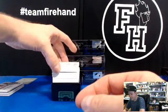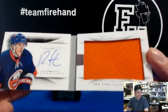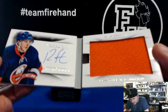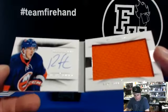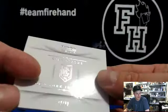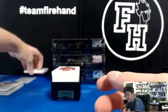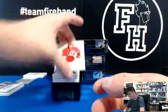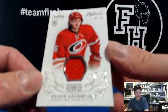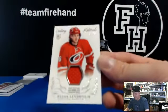Numbered 80 of 99, Ryan Strome for the Islanders, autographed jersey. Cornwaya. Yvonne Cornwaya. All right. Ryan Strome, Islanders, Oz card guy. Cornwaya. Elias Lindholm for the Cornholio. There you go. 83 of 99, Hurricanes, Vinny Vegas. Elias Lindholm.